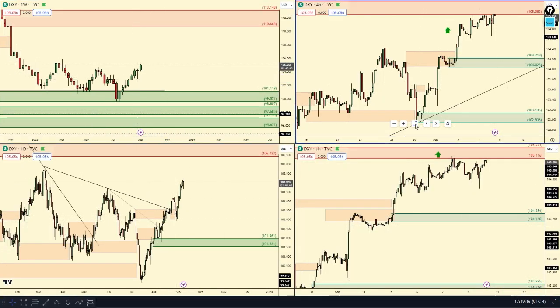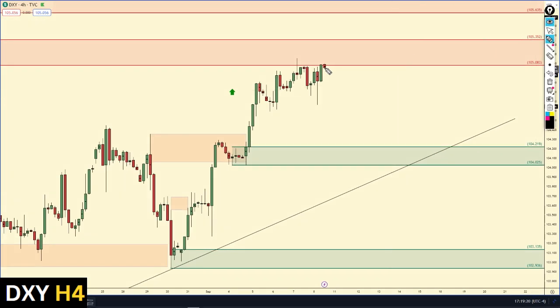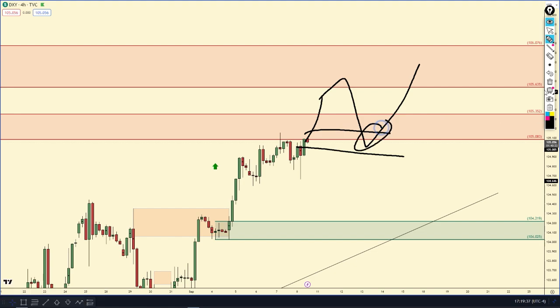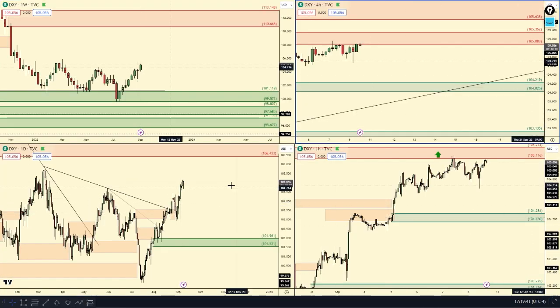Now on the 4-hour chart, really nothing has changed. We have a very consistent 4-hour uptrend. If we pull back to this 4-hour demand at 104.21, we could definitely see a move off that demand zone as long as it's within this trend line. And if we actually break above this supply that we are currently reacting off of at 105 and we are left with new 4-hour demand, we'll have to see what happens at that 4-hour demand as well. But at the end of the day, really no evidence that the DXY is turning around at all.